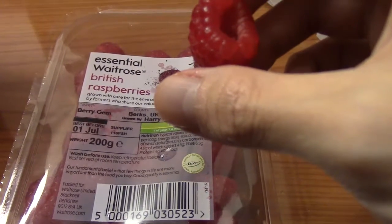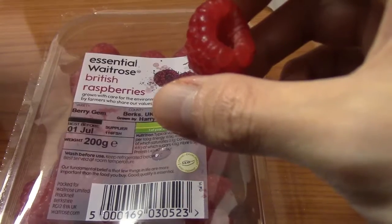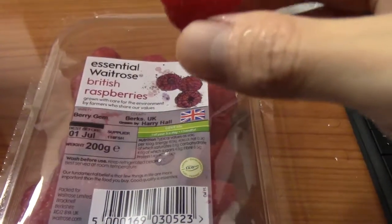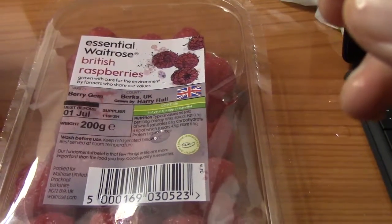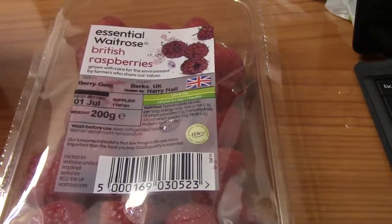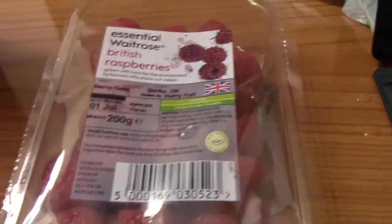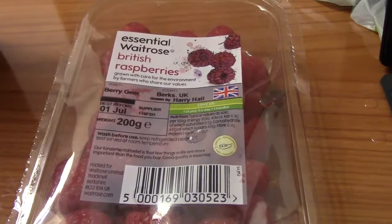It definitely is sweeter. It's not as sour. And it has a more raspberry taste to it. It's definitely sweeter though. Yeah, definitely sweeter. That's the best I can describe it. It's sweeter and has more taste to it. Definitely check it out, guys. If you have any questions, comments, post them below.